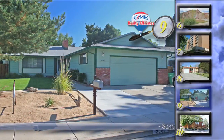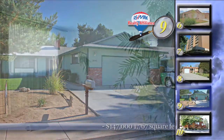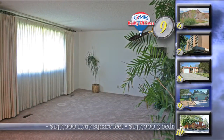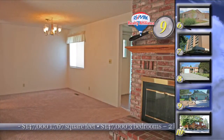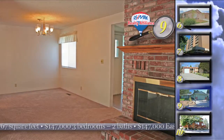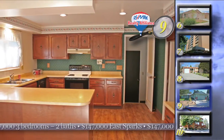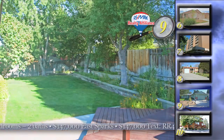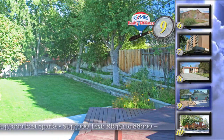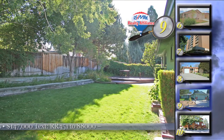The floor plan of home number 9 in the heart of Sparks could be ideal for your family, and it's not a distressed property. It's just ready for a quick sale. This 3-bedroom, 2-bath home has a formal living room that's separated and could be converted to any kind of space. This flowing floor plan brings you into the formal dining room that's right next to the family room and wood-burning fireplace. The kitchen features ample counter space and a service bar and lots of storage space. The best part of this home is the backyard with a deck and mature landscaping.